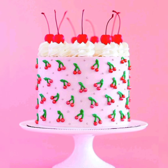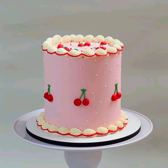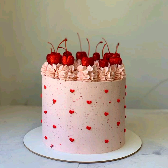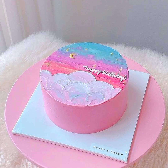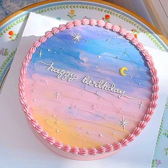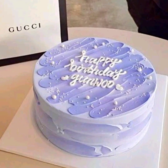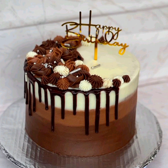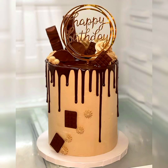The next is pastel ombre cake, mini cake with soft ombre blending pink to peach with floral piping. The next is chocolate drip mini cake. Small cake with chocolate ganache drip and golden sprinkles. Elegant yet indulgent.